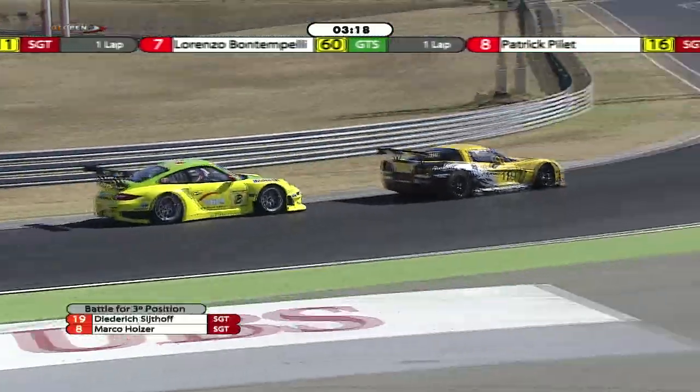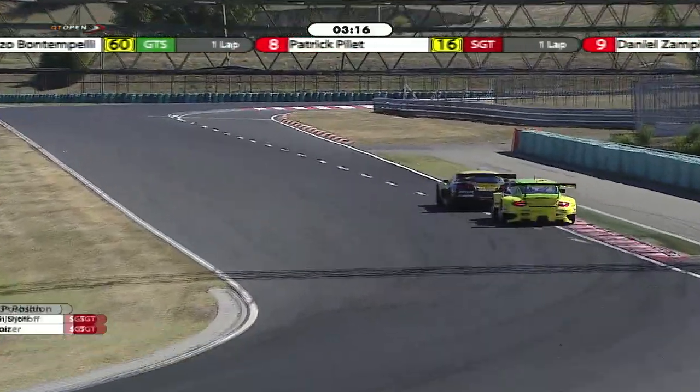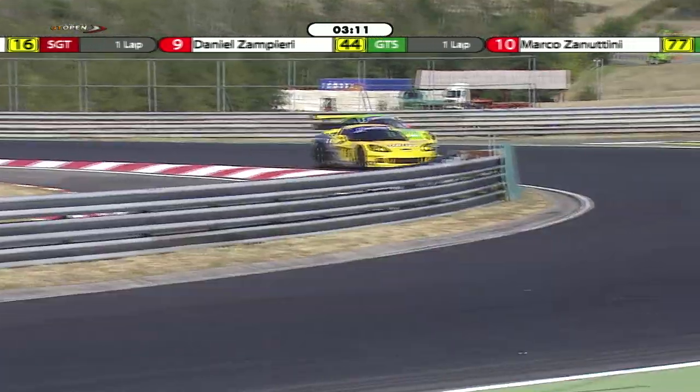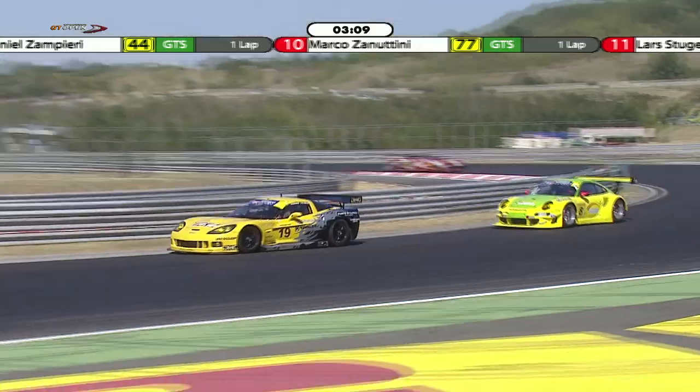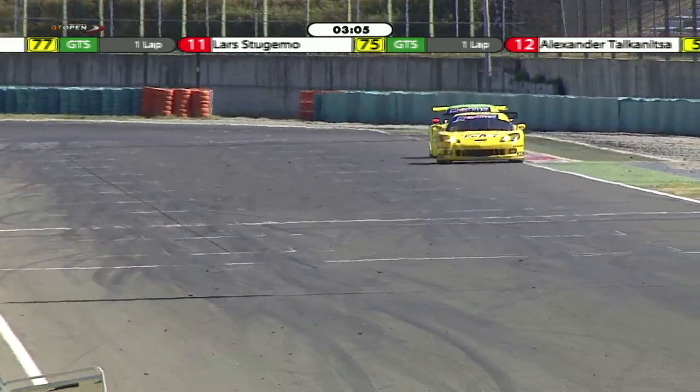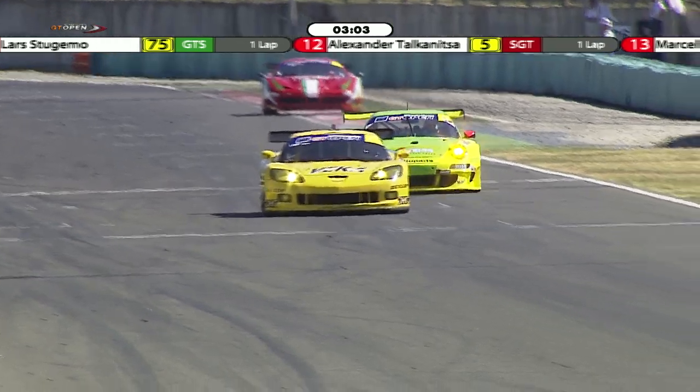And snatching his brakes is Marco Hulser as he crawls all over the tail of the Corvette. We've just got two laps remaining in this race. We're into the penultimate lap. So who is going to win the race, and who is going to be in third position? You could also still say that this group could end up winning the race, such is the ferocity of the fight at the head of the field.